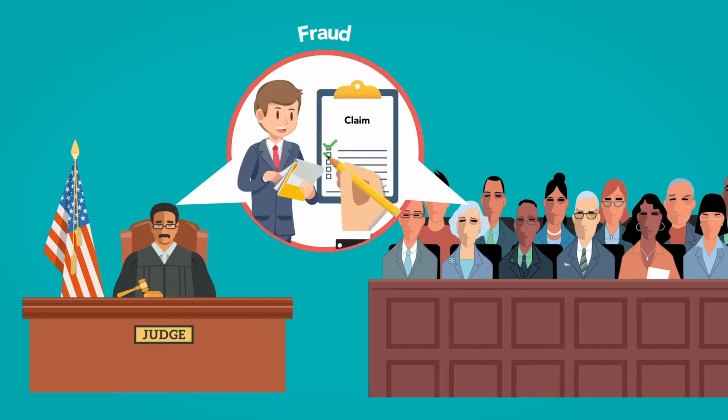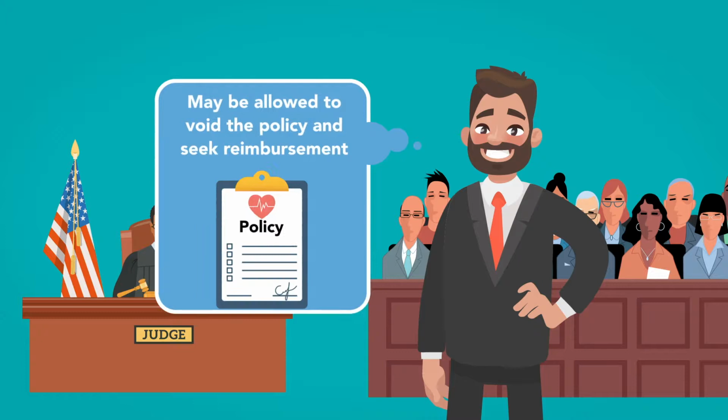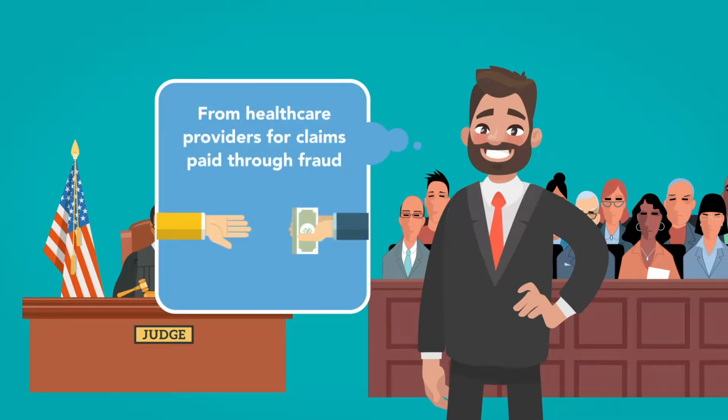Should a judge or jury find that a policyholder committed fraud, the insurer may be allowed to void the policy and seek reimbursement from healthcare providers for claims paid through fraud.